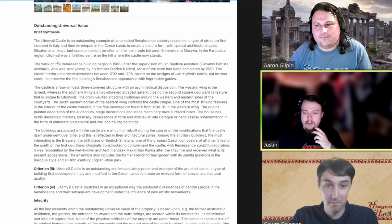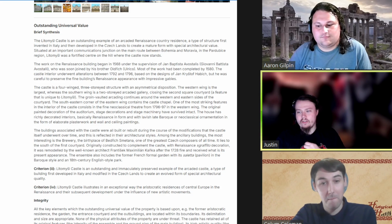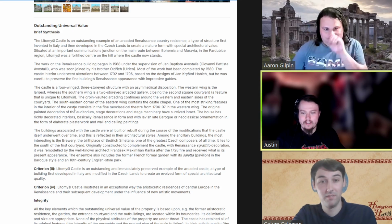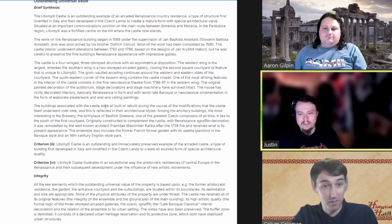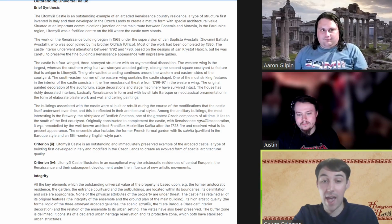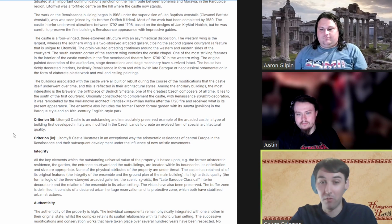And the castle interior underwent alterations between 1792 and 1796 based on the designs of Jan Christoph Habich, but he was careful to preserve the fine building's Renaissance appearance with impressive gables. So that's actually kind of cool that a 1790s architect and designer was trying to be mindful and careful with history. Yeah. You gotta respect it. Yeah, he wanted to work with what he had rather than tear it down for his own vision.